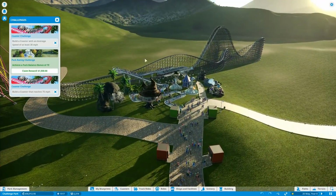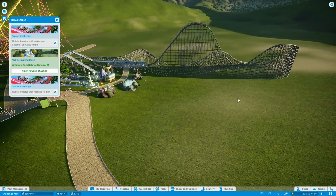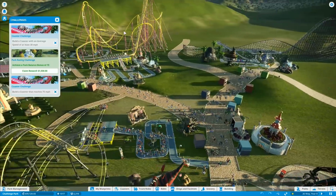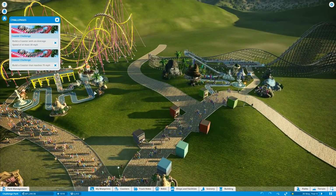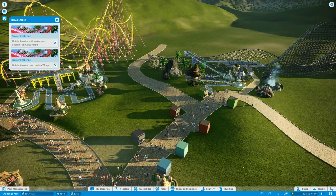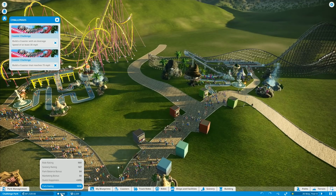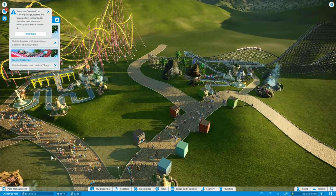Last time, we built that one, a great big classic coaster. Absolute classic with all the wooden rails and everything else. And then the time before that, we built that one over there. Right now the Park Rating Challenge is all done. We get $1,500 for that for having a rating of 70. Park Balance bonus is now 84. Scenery rating 167. Ride rating 900.